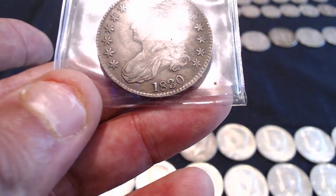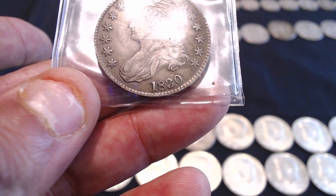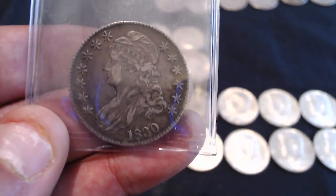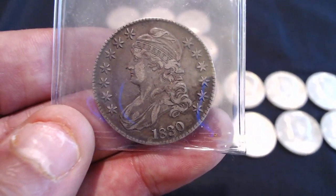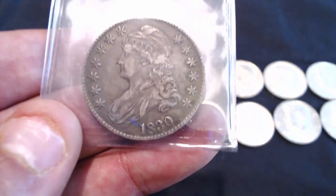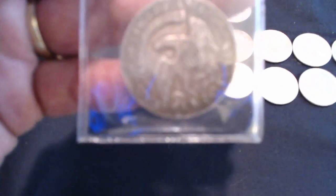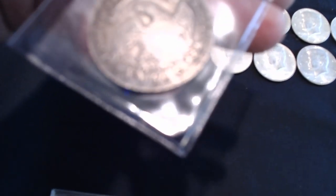So let's see here. And there we go. So we got 1830 cap bust half dollar. Let's take a look at the back. Man, this live stuff is a lot harder than you guys make it look. And this is the small letter. I've been learning a little bit about these. And small 0 for the face.